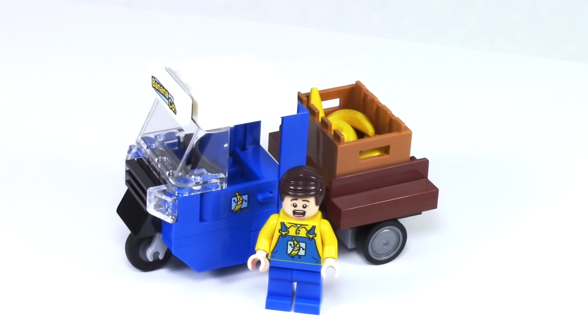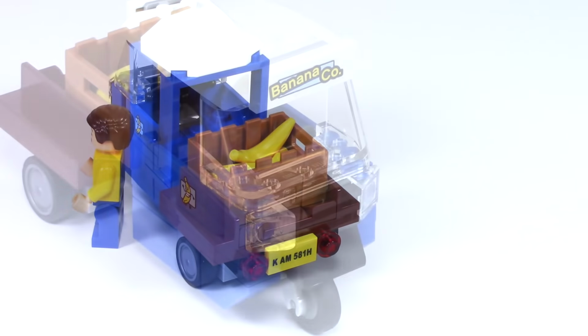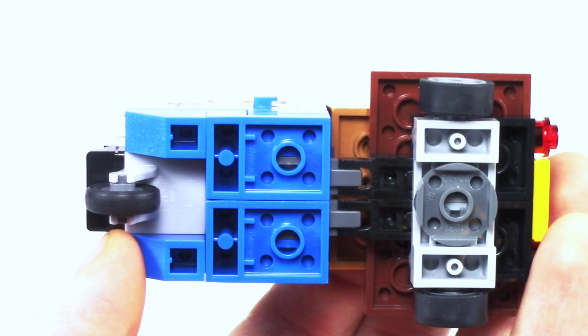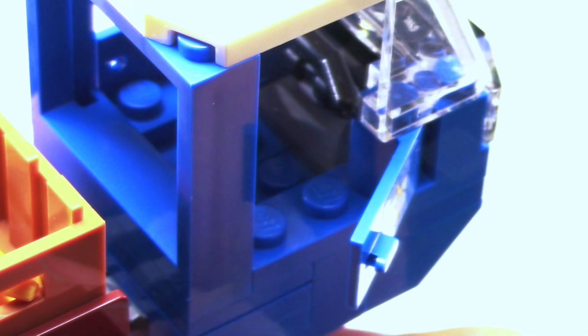And first up, we have the small banana truck, is what they're calling it, but I would consider this more of a banana cart. The front of the truck has a nice windshield with some headlight pieces. This truck only uses 3 wheels, kind of like a tricycle. On the top of the truck is a Banana Company sticker, placed on a 1x3 white tile. On either side of the banana truck, we have opening doors with the Banana Company mascot.